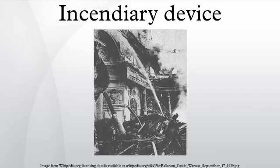Use by criminal and terrorist groups. Incendiary devices have been used by criminal, terrorist and direct action groups to commit arson attacks on their targets. The Molotov cocktail is a classic incendiary device that has been used by insurrectionary anarchists and rioters.